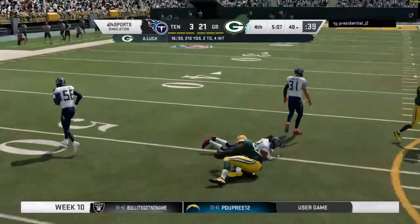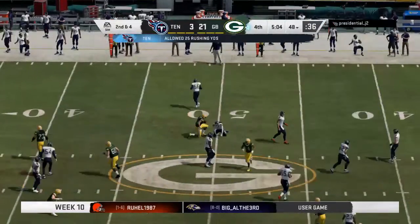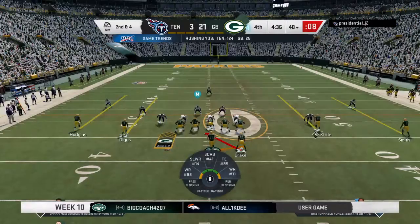Trying to shake off the interception. He'll look to throw. A gain of 6 there on 1st. 6 yards was the pickup on the last completion, so here's 2nd and 4.